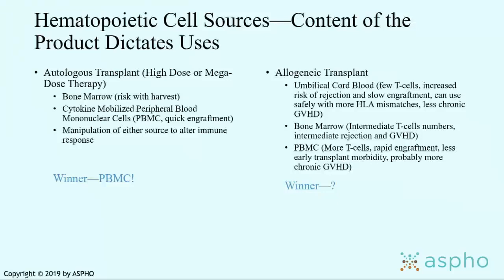For allo procedures, it's a little bit different. What we've actually found is that umbilical cord, bone marrow, and peripheral blood marrow stem cells have advantages and disadvantages, and because of that, people have gotten very good at using each one of them. What you'll hear in the rest of the talk is me describing the pluses and minuses of these. There's no clear winner for allogeneic transplant from these three different sources.